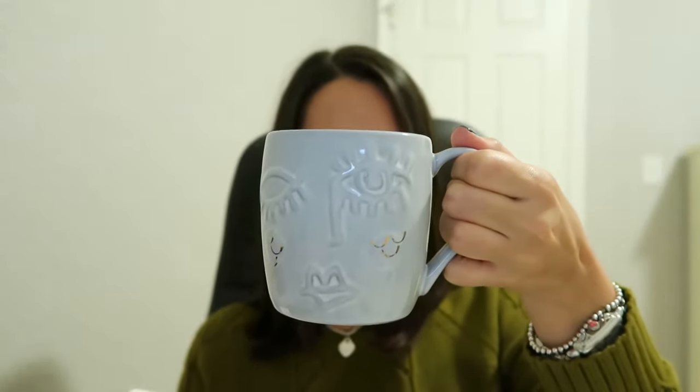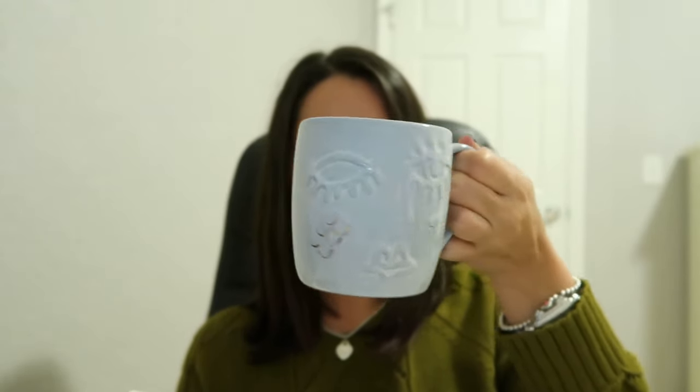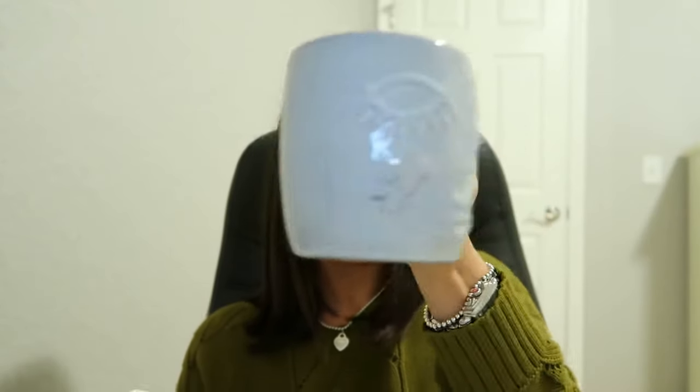All right. Next thing we're going to talk about, I'm going to take another sip of tea. Let's talk about my mug for a second. It's from Starbucks. It is their siren mug that came out last year for Christmas. And I'm obsessed with it. Let me show you the back, guys. It has a star. Look at that.